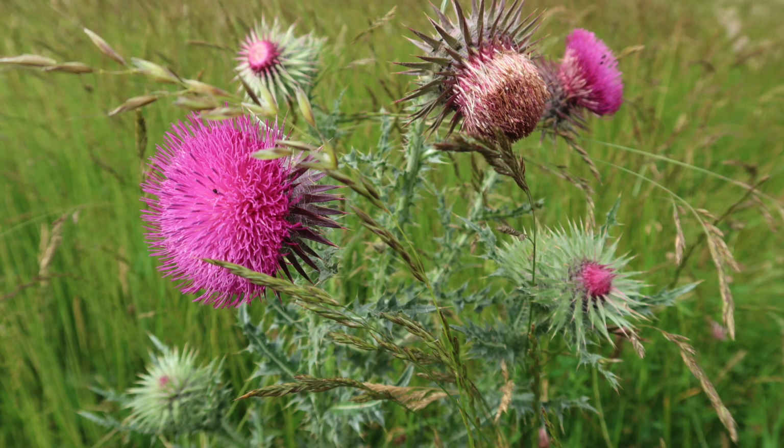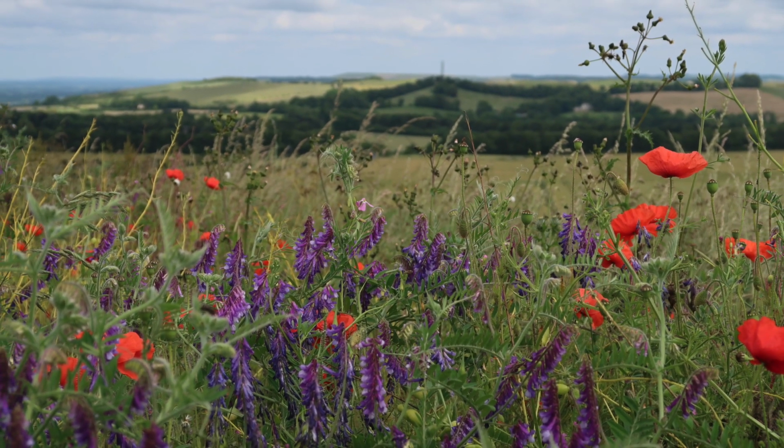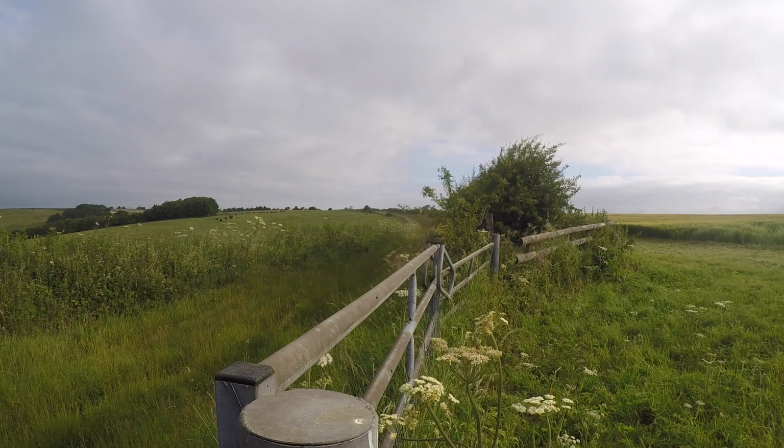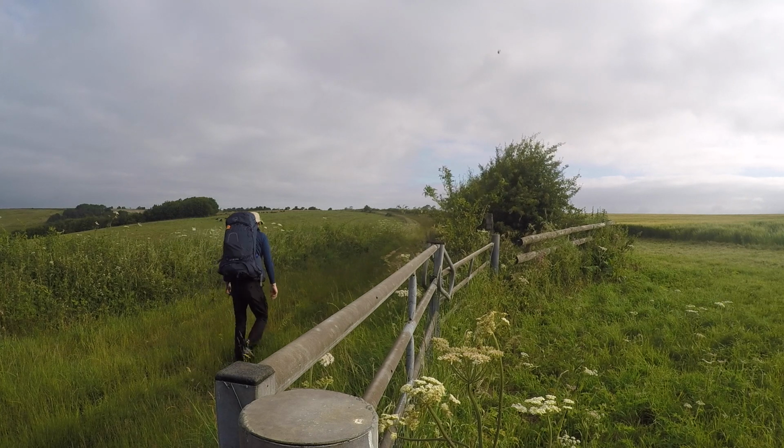So I had an early start the following morning. I packed up early, had couscous for breakfast and a nice hot drink, and then loaded my pack and set off up the trail, ready for another day.